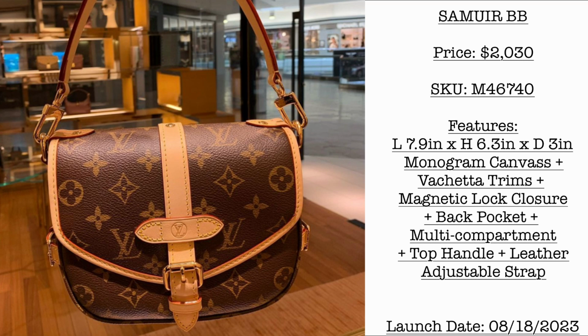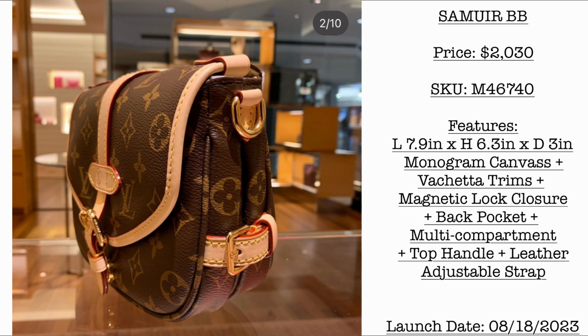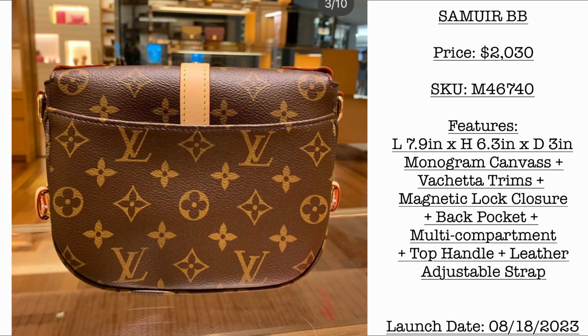Guys, we have more details with the Samoir BB. So price is 2,030 USD. The measurement is 7.9 inches by 6.3 inches by 3 inches. Monogram canvas with vachetta trims, and it has a magnetic lock closure with back pocket.